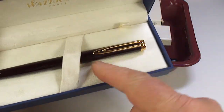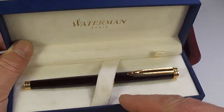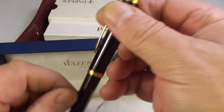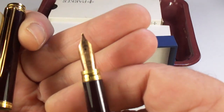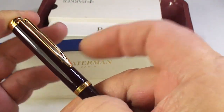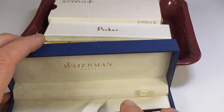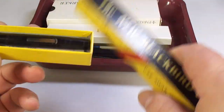Ah, there we go, a lovely Waterman's, I think this is what they term as the gentleman pen, in this lacquer. It's like a burgundy lacquer. Let's take it out very briefly, and look at that, a gorgeous 18 karat gold nib. So obviously from the French market, just give it a clean. We'll give it a clean, a nice polish. They're lovely pens. What else have we got here?